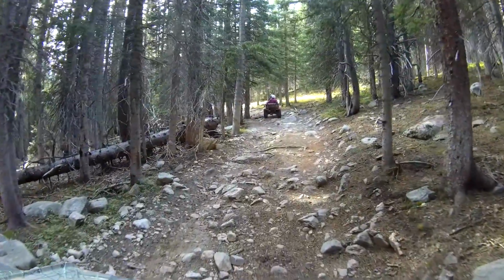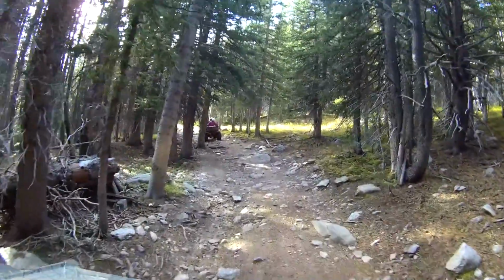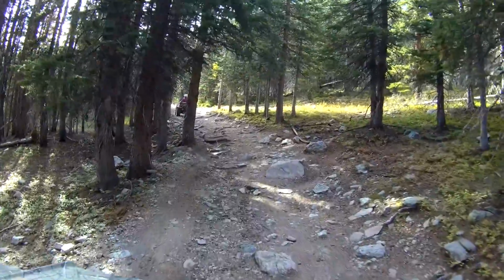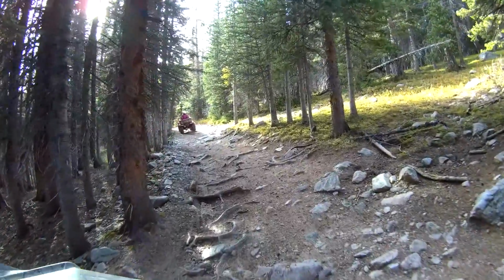It handles so well. Of course, it's rack and pinion, but it's a smooth handling, and being a wider track than a normal Colorado, it handles a little better there. I like the wider track. That helps you on corners, and it helps you with just basic control.